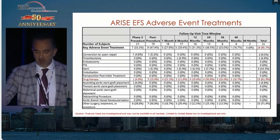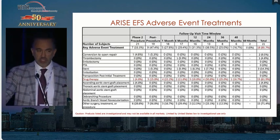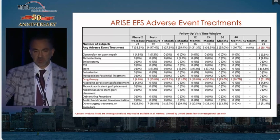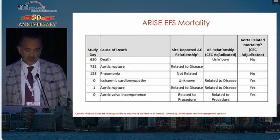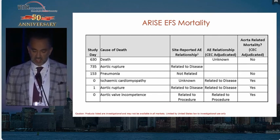This is a summary of the treatments for the adverse events. The majority were medical therapy. 13 patients, 61.9%, reached that endpoint, and the total for any adverse event treatment was reached in 18 patients for 86%. 3 patients had late mortality. 1 was unknown cause of death. The second one was aortic rupture related to the disease, and the third one was related to pneumonia.